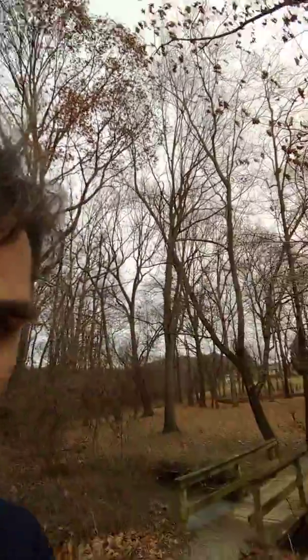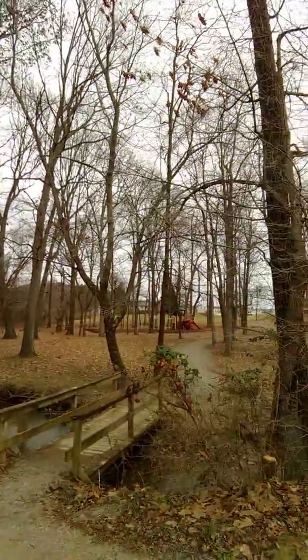Another story comes to mind as I walk here. Here's a view of the playground. It's hard to do this, out in the distance there.